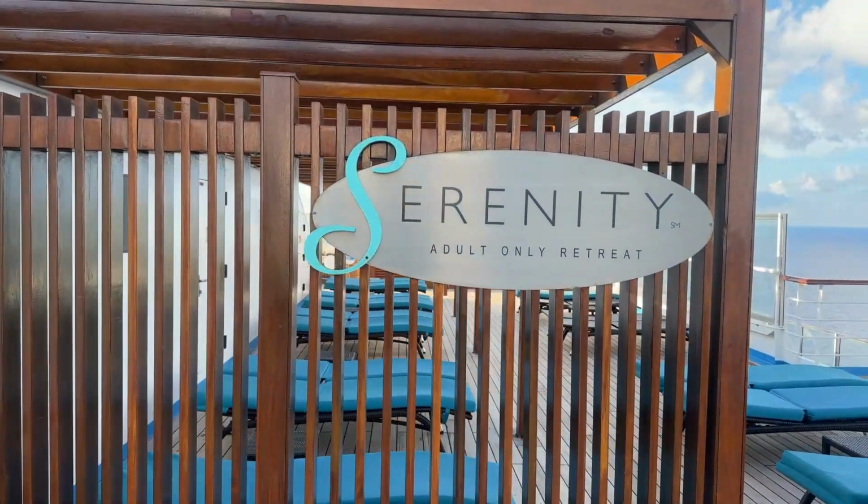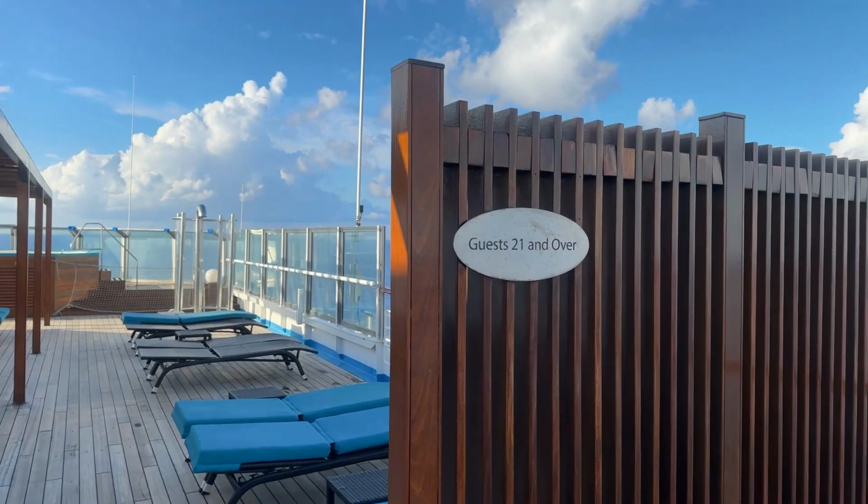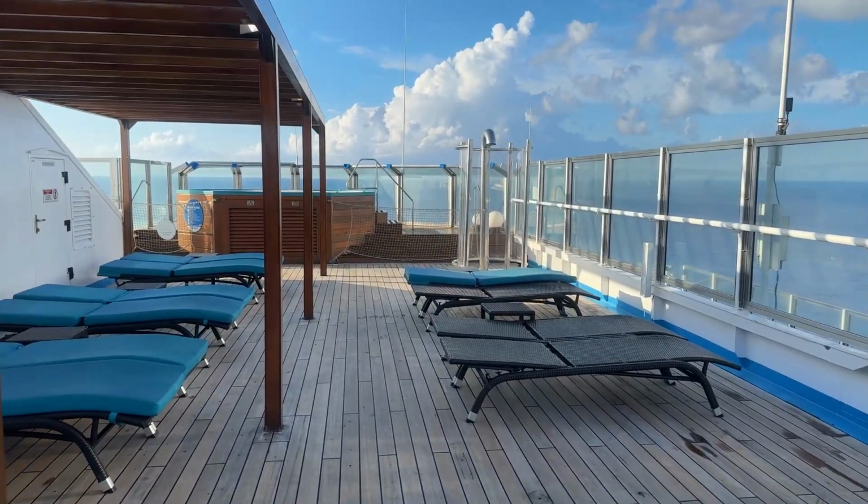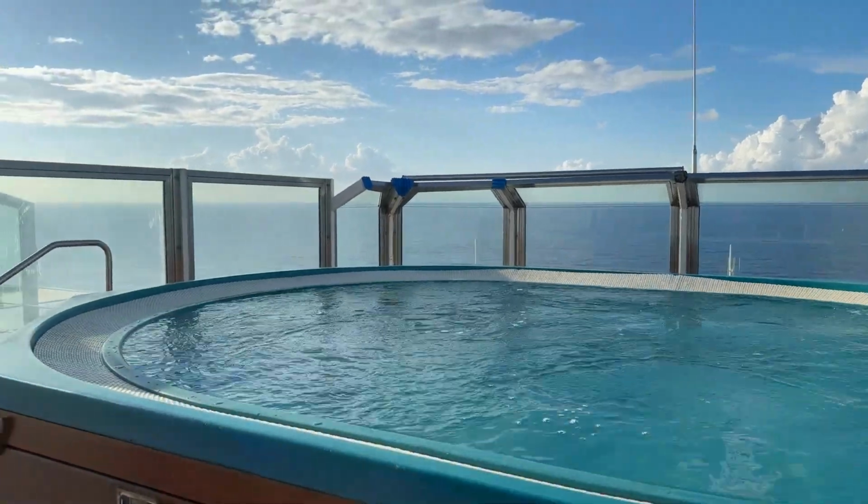If you are looking for a quiet spot to chill at, check out the Serenity deck. It's an adult-only place, and kids are not allowed there. So it's very quiet. It's the front of the ship, so you don't hear any of that ambient noise going on because all the wind is blowing against you, so all the sound goes that way behind you. So you hear nothing but ocean.